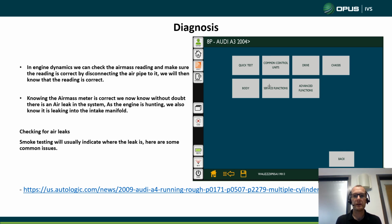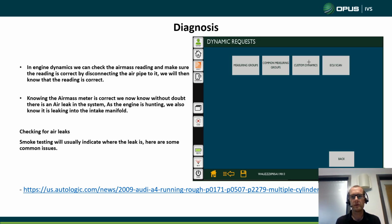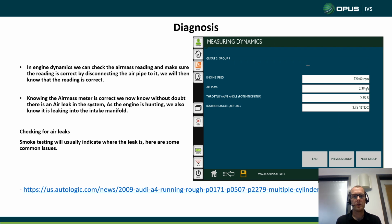So looking at the live data here, on the right hand side is the video, and this will show, as it's doing right now, us looking at the live data in the system. So you can go to dynamic requests there, measuring groups, or there might be common measuring groups, etc. So we're looking at air mass here on the petrol engine. Throttle valve angle, you can see there in group 3. So the information's there if you need to check it.